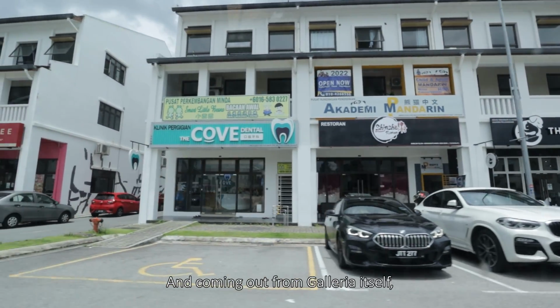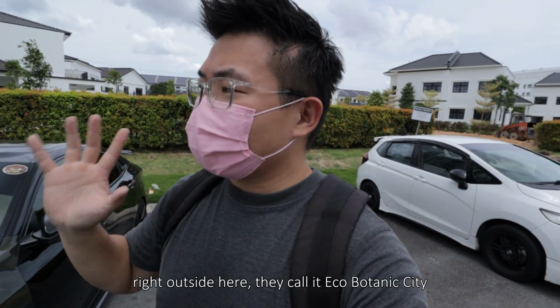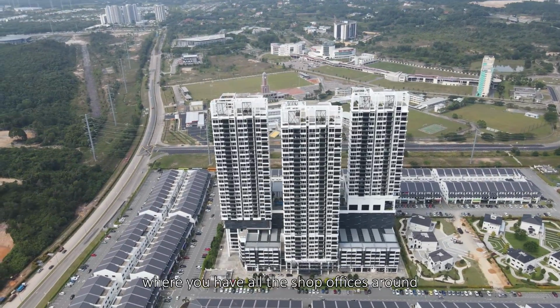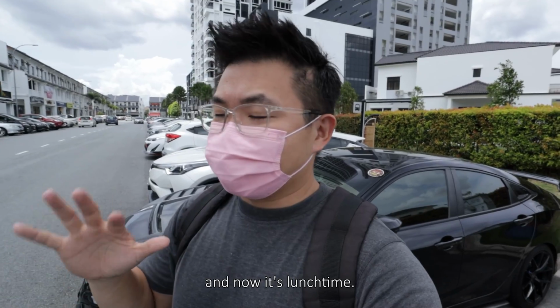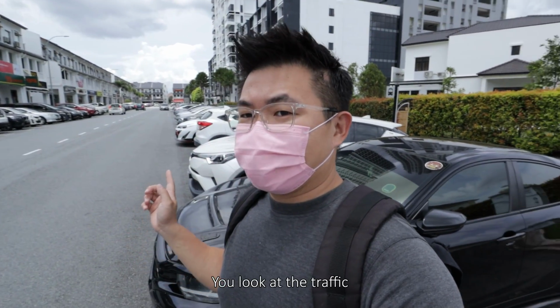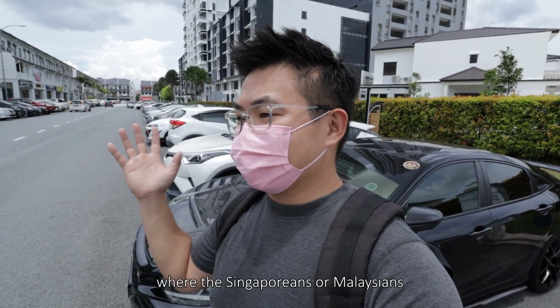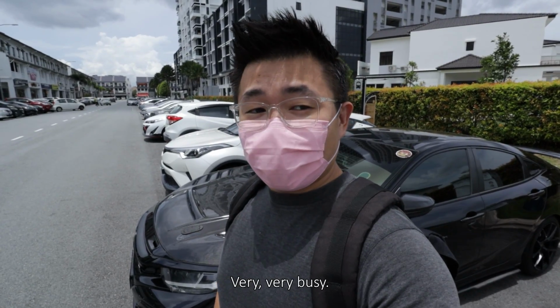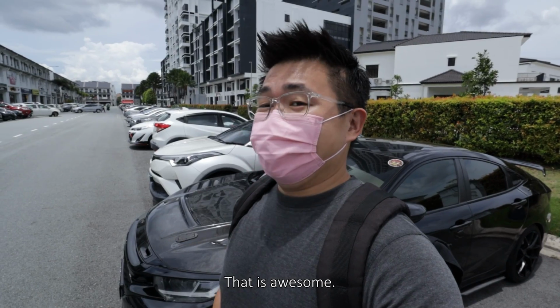Coming up from Galleria itself, right outside here, they call it Eco Botanic City, where you have Eco Nest and all the shop offices around. And now it's lunchtime. You look at the traffic, and this is not even weekends, when the Singaporeans or Malaysians that work in Singapore come over. Very, very busy. That is awesome.